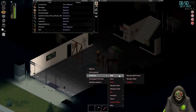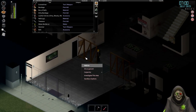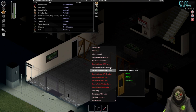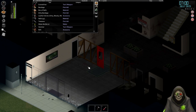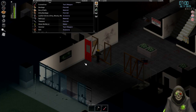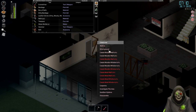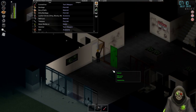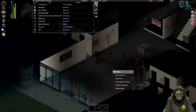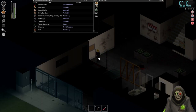All right, so first, let's do carpentry, wall frame. Drop it down here. Okay, and then now comes the tricky part, because I can build a window at the same cost. I don't know why he had to jump through it like that, but you do you, my guy. And then let's grab normal wooden walls. I'm gonna put that like that. But if I get behind it now, I can see out.